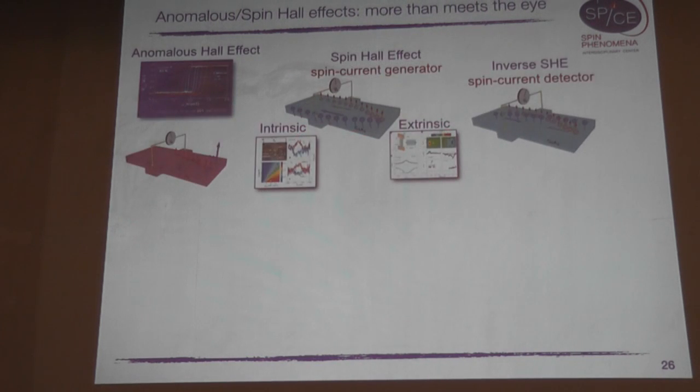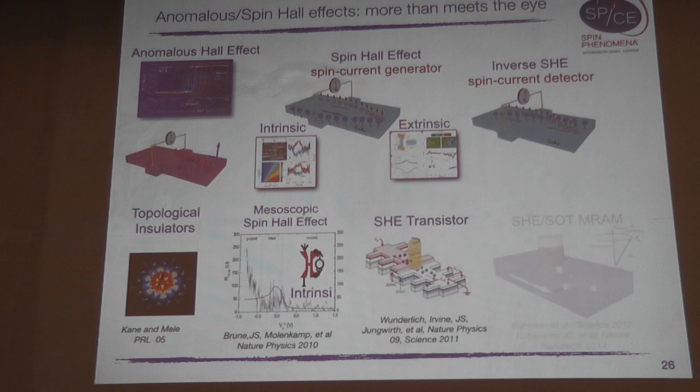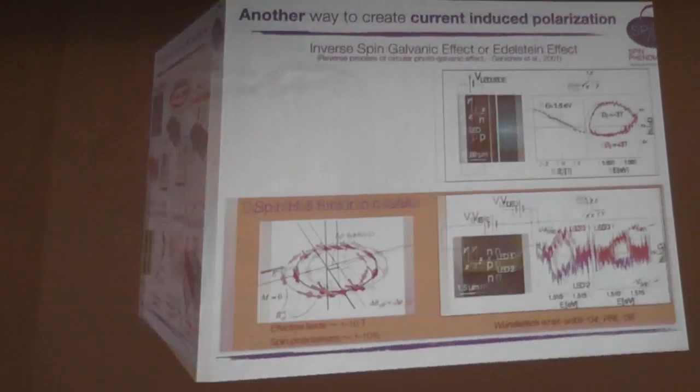Now, there's been more to this than just anomalous Hall effects, spin Hall effect, and all those things. There have been topological insulators, essentially spin Hall effects on steroids. Then you have this mesoscopic behavior. You can do a transistor with it if you like. But it is also now becoming a player in this MRAM technology. And this is where I want to go next.